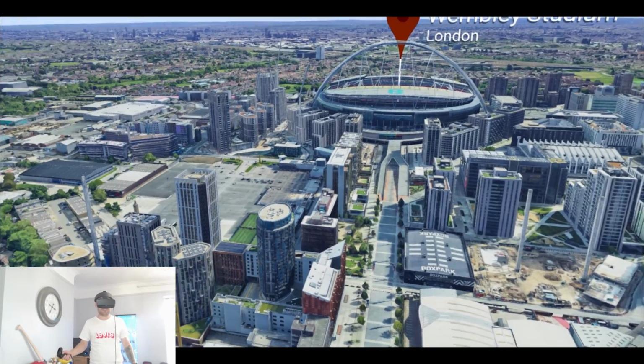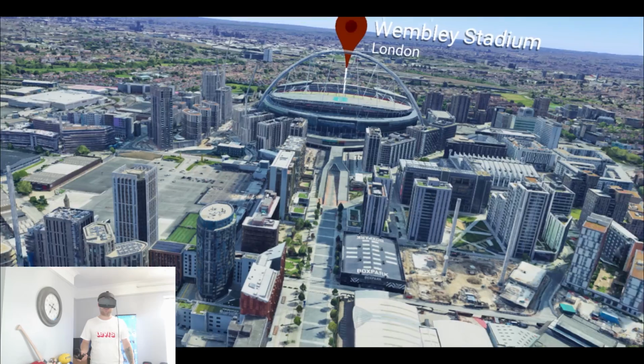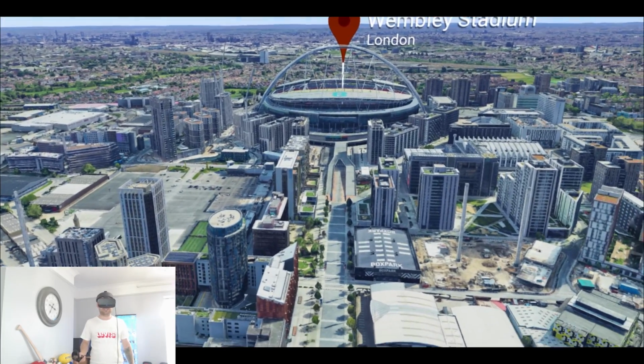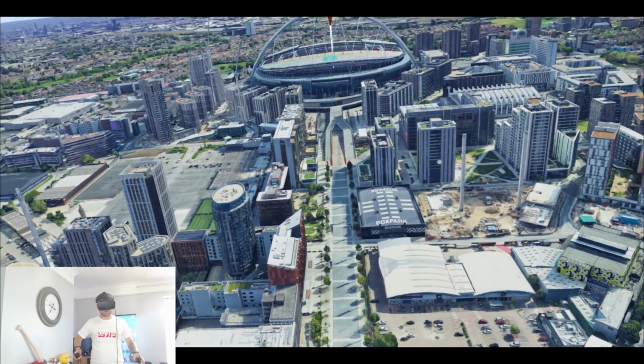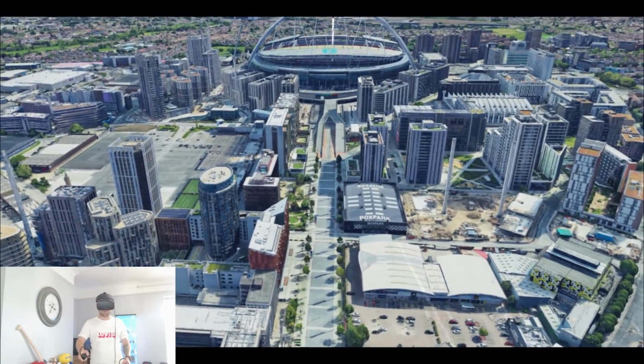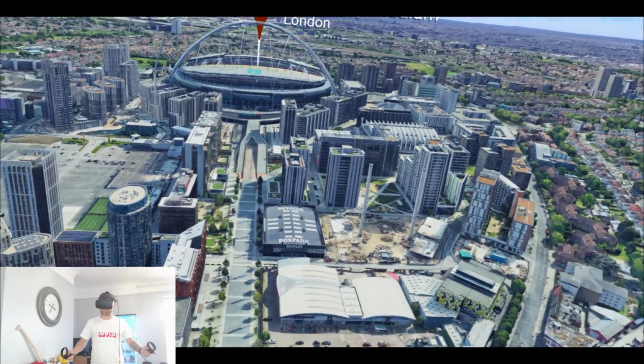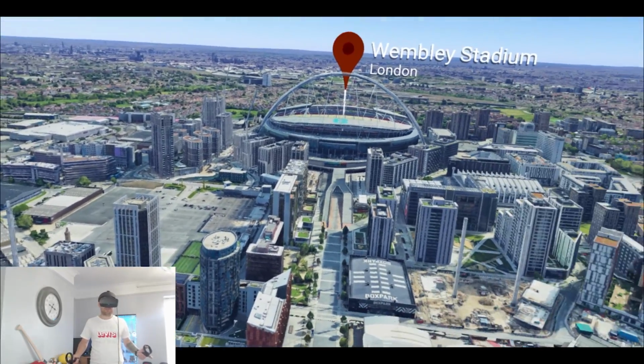I don't know what outsiders from the other countries think. How well do you know Wembley Stadium if you're not from England? That's the question. But you've got to imagine thousands and thousands of people walking along Wembley Way, up the ramp into the stadium for a game of football.